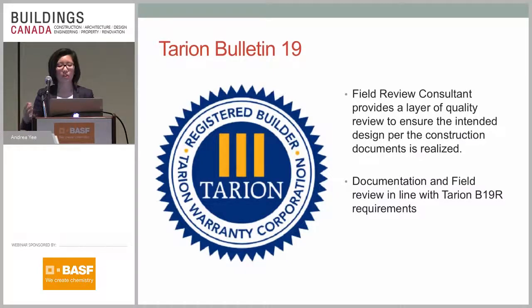Unlike enclosure engineering, enclosure commissioning, it deals with the whole building, so not just enclosure. It deals with fire systems, mechanical systems, etc. And that's where a field review consultant provides an extra layer of quality review to ensure that the intended design is per construction. And then Tarion Bulletin 19 has very specific requirements in terms of what needs to be checked and when.